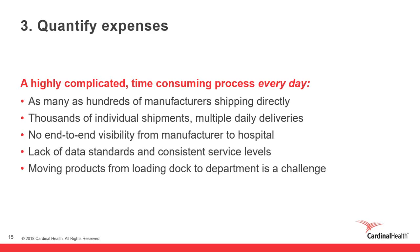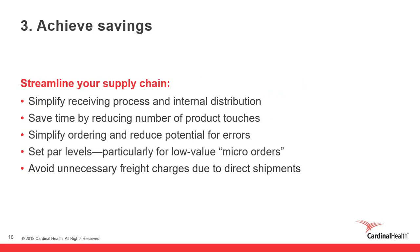Once the products arrive, there's still the challenge of receiving these products, sorting them out, and redistributing them to your individual departments or clinical areas, that last mile. What can you do to convert this complexity into a new source of savings? Well, the problem with this model I just described is that each manufacturer is working independently in its own silo, in effect, its own supply chain. What we're suggesting is to save money, you can aggregate these individual supply chains into a single streamlined one.